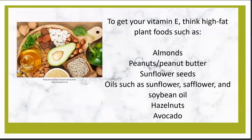Plant sources for vitamin E include almonds, peanut butter, sunflower seeds, oils such as sunflower, safflower oil, and soybean oil, hazelnuts, and avocado.